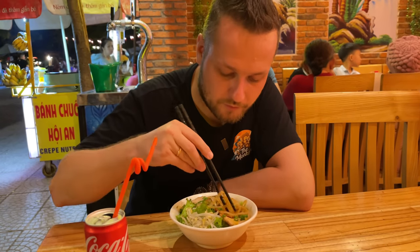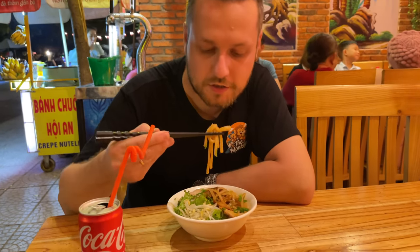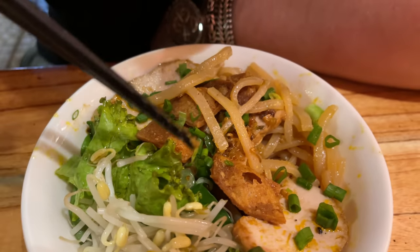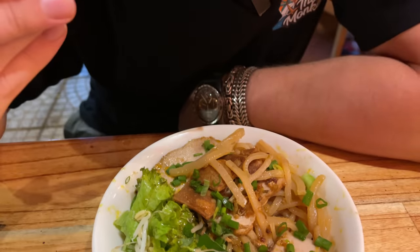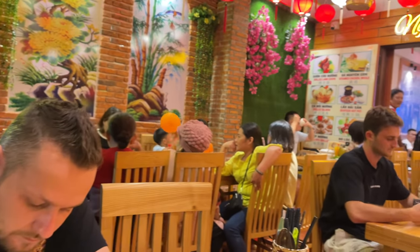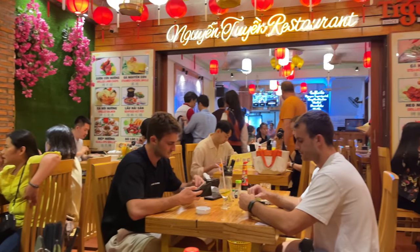This is the traditional Hoi An dish. This is chow lao. Chow lao, chow lao. With the big noodles, I'm a big fan of noodles, so I'm always happy to have some noodles. Okay, noodles, sprouts, beef, something like that, yeah? Veggies. Some crispy stuff. Yeah. So nice. And chicken or beef? Probably beef. And look at the vibe here, you see? Almost full house.